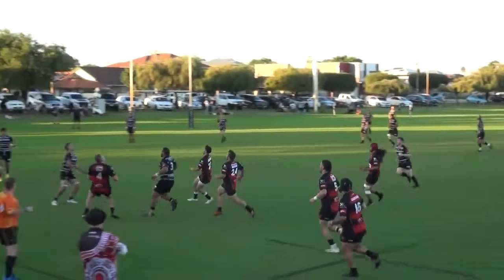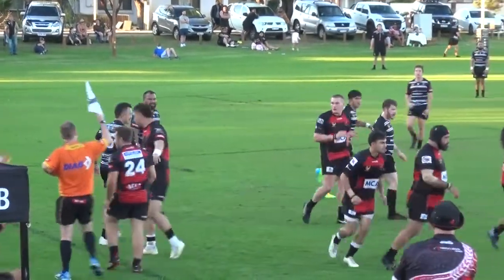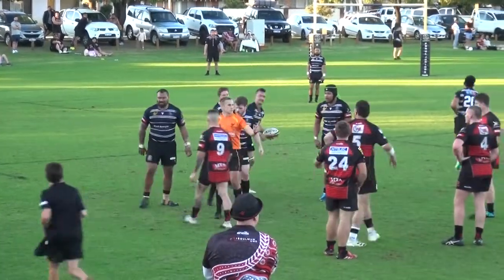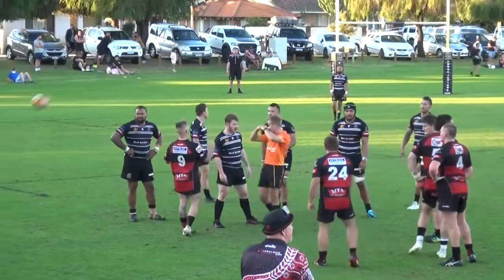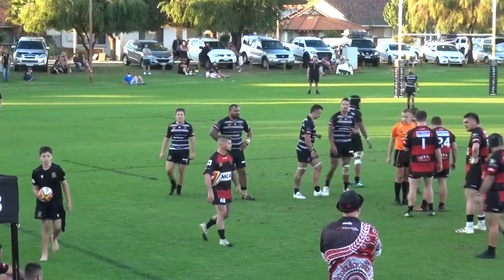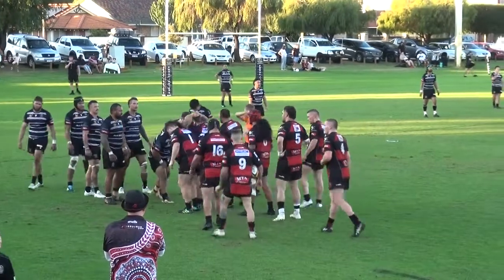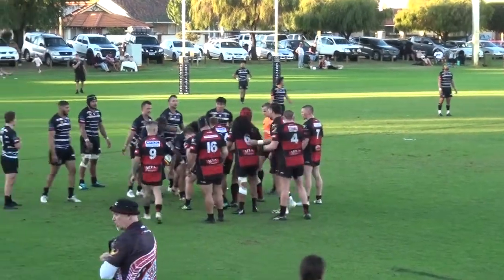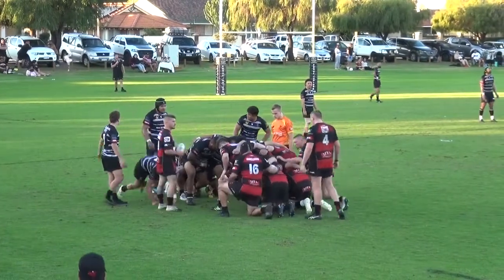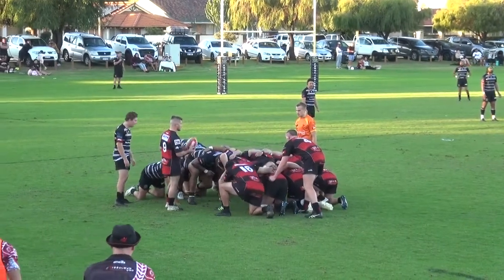The Bulls put that kick up. Max Saul has competed in the air. But that ball will go over the line. Scrum. So scrum down, Kalamunda have the feed and are in a fantastic position, well over halfway. Jack Weir with a golden chance. Feed the line, they're spread wide.